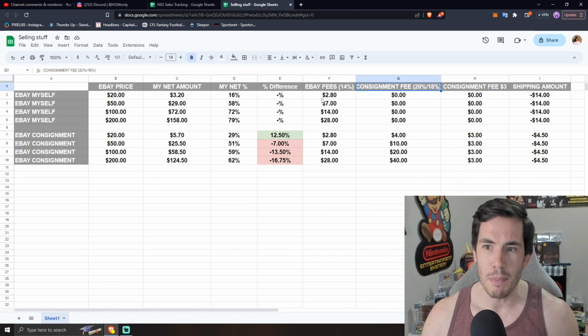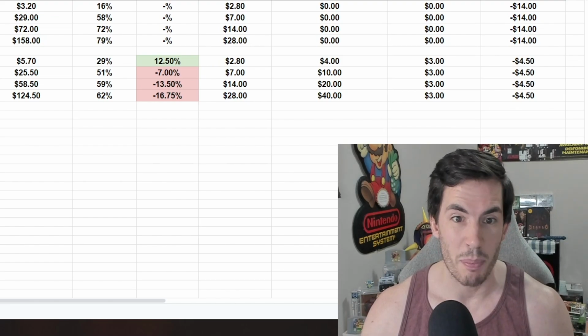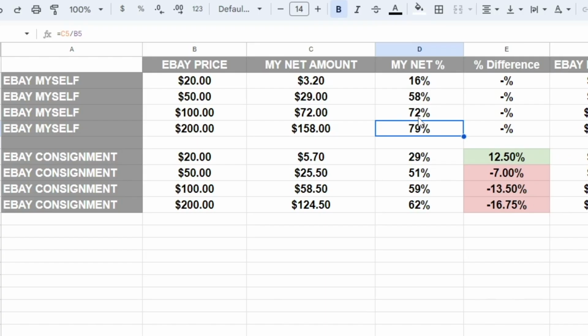So when considering eBay fees of 14% plus the Canadian shipping amount, if I sell something for $20 on eBay, I'm walking away with about $3. Well, what about 50 bucks, right? That's not bad. 50 is some value, and you can see that I'm still only walking away with 58% of the actual value of the item. I'm going to walk away with $29. Generally speaking, these days, if I'm going to sell something on eBay, I want the minimum price to be $100. At $100, at $200, I at least walk away with a solid amount of the item value.